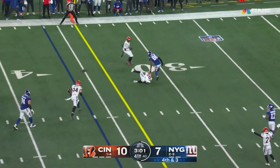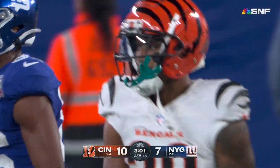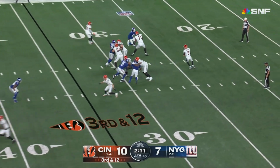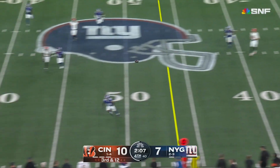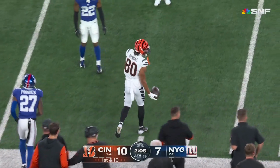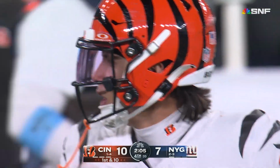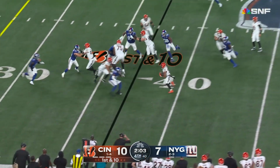Jones throws over the middle. It is broken up. Diving play by DJ Turner. Burrow escaping. There's room to run. He's going to throw it downfield. It's caught by Andrei Iosivas on the sideline. Feet down. First down. 37-yard line. Giants have one timeout and the 2-minute warning.